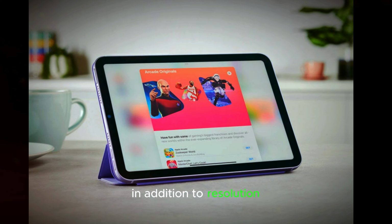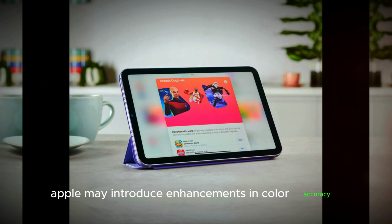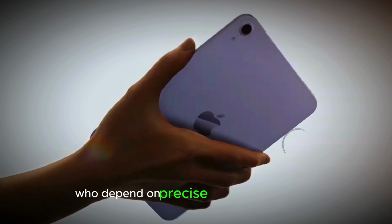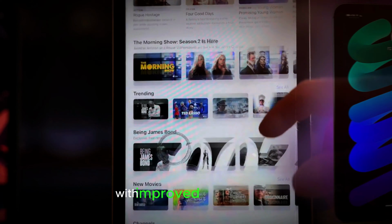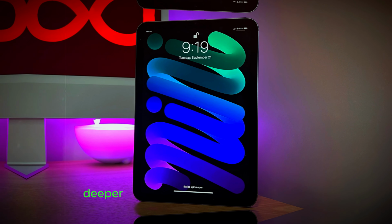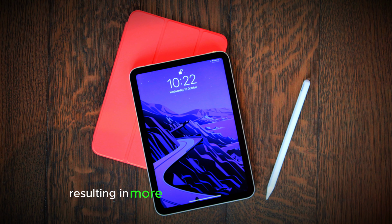In addition to resolution, Apple may introduce enhancements in color accuracy. Better color accuracy ensures that the colors you see on the screen are true to life, making a difference for creative professionals who depend on precise color representation, such as graphic designers or photographers. With improved color accuracy, the iPad Mini 7 will likely offer more vivid colors, deeper blacks, and better contrast overall, resulting in more realistic and engaging visuals.